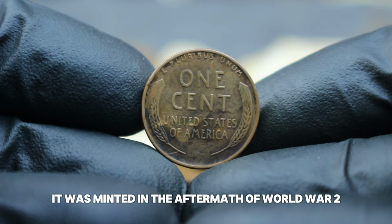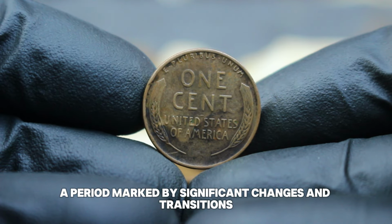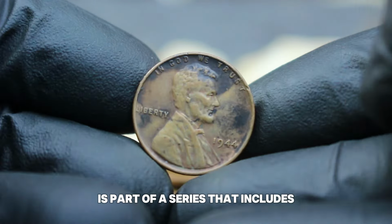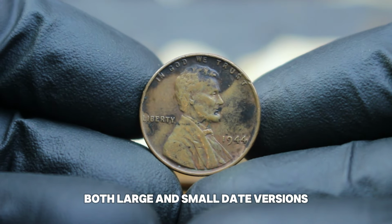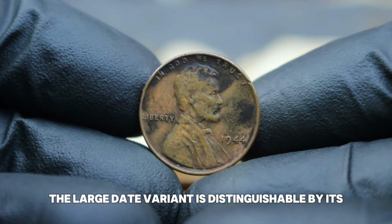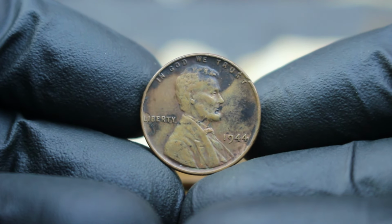It was minted in the aftermath of World War II, a period marked by significant changes and transitions. The coin's large-date variety is part of a series that includes both large and small-date versions for that year. The large-date variant is distinguishable by its noticeably larger numbers compared to the small-date version.